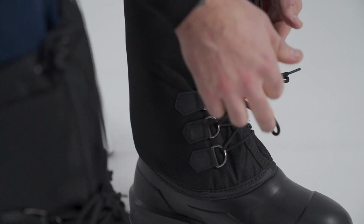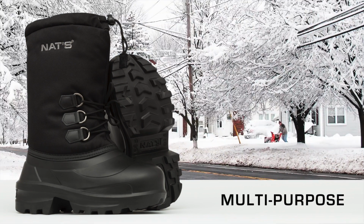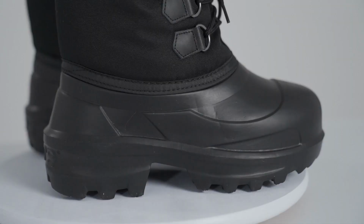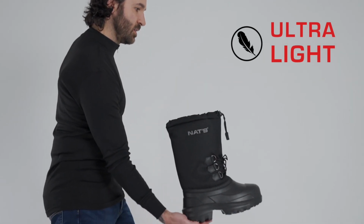Its front lacing and resealable snow collar will keep you close to comfort and far away from ongoing weather conditions. The frozen ground will beat against its unique blended, ultralight and efficient solid EVA bottom.